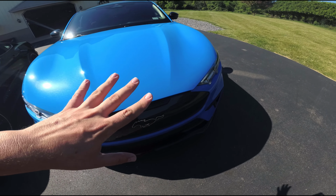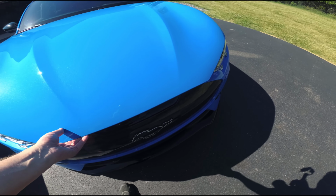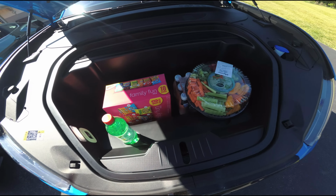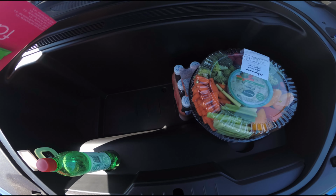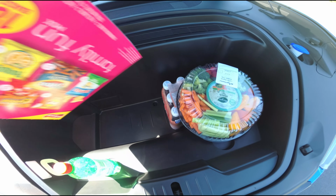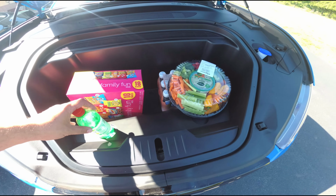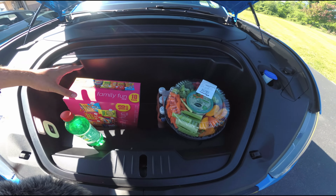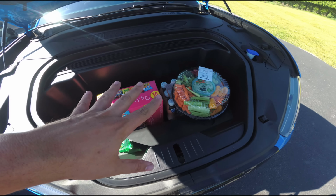Underneath the frunk, or the front trunk of the Mach-E, you have a cargo area. And it could actually serve as an ice holder. There's a water drain at the bottom of it. So you could pack this full of ice, put all your refreshing beverages in here, and do some tailgating. We're going to a pool party later on, and this is where I put everything, inside the frunk. So it's really convenient.